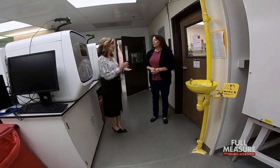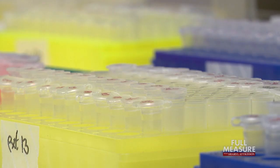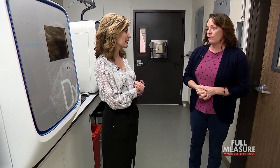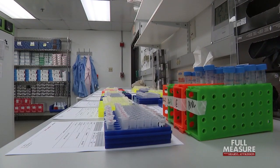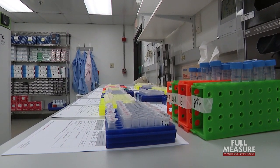Kathleen Gibson's division fills in more pieces of the genetic puzzle. So you can test for coronavirus in samples here? Yes, we can. So mostly on this location you do military troop samples? Yes. And, okay, what are these?